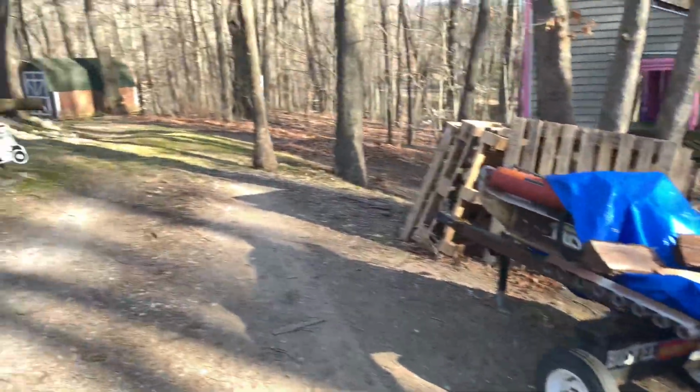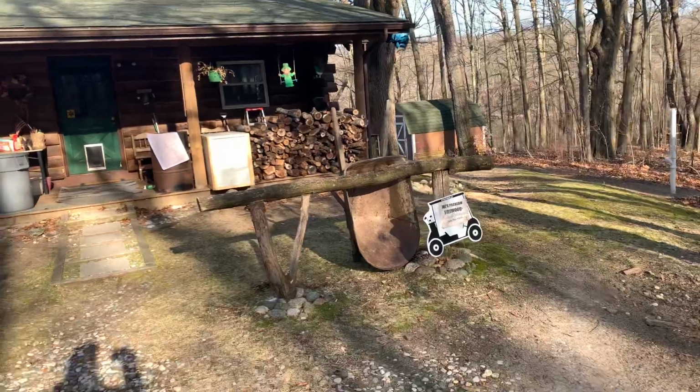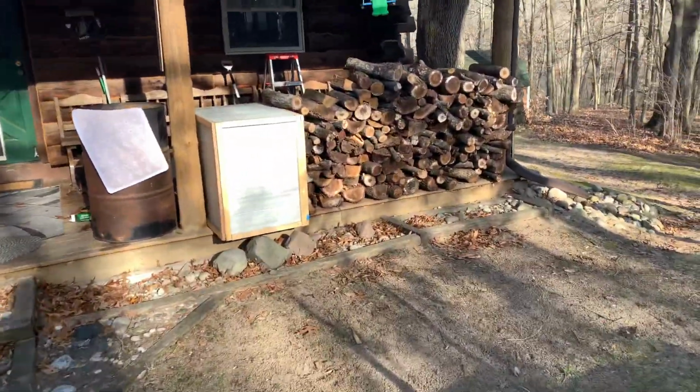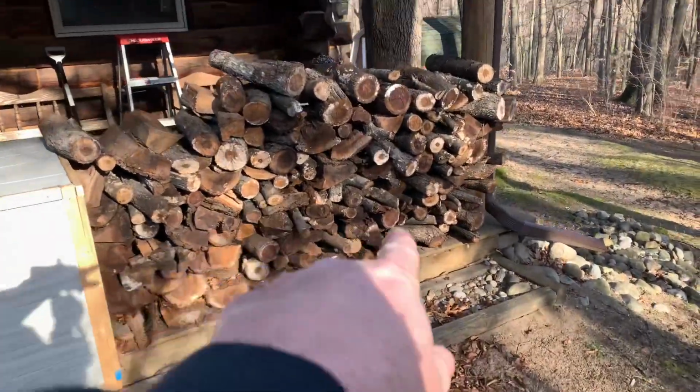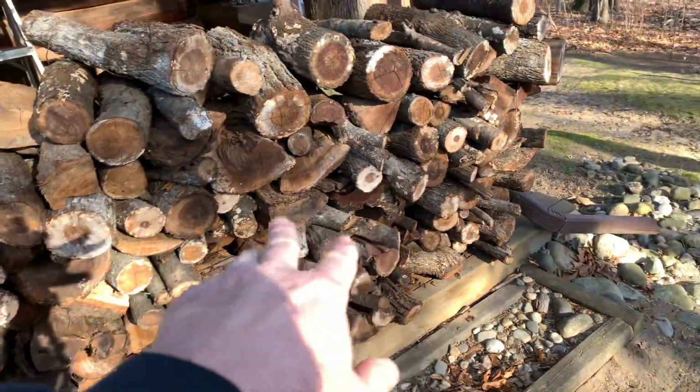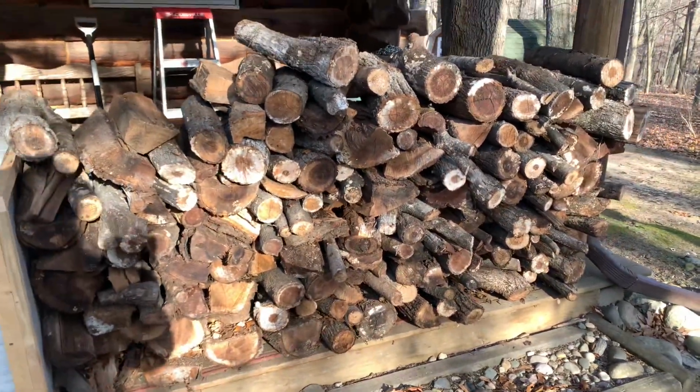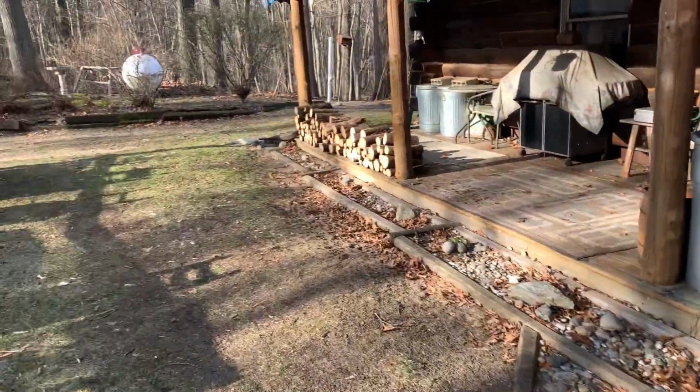All right, over here, I want to show you this. We did move some. He does give this to my mom, and this is why I don't like piling up the wood, because you get all that mold on there. That stuff's buried and doesn't dry very well, so that's why I now stack it.